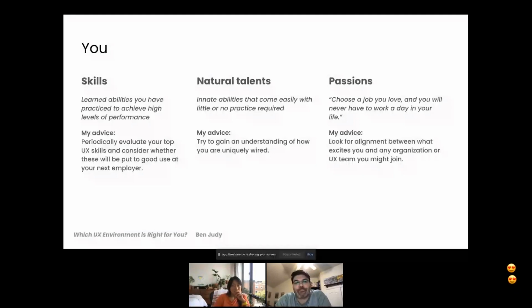The second thing to think about is your natural talents, and I'm making a distinction here. These are just innate abilities. Some people become great musicians and singers particularly because they study and practice and practice and practice and get a singing coach. Some people are just born with perfect pitch. It doesn't mean you don't still need to practice and build skill, but you have natural talent. That's what I'm talking about.